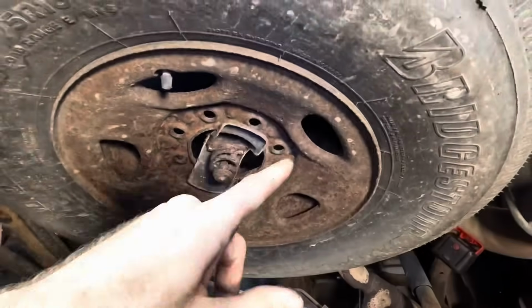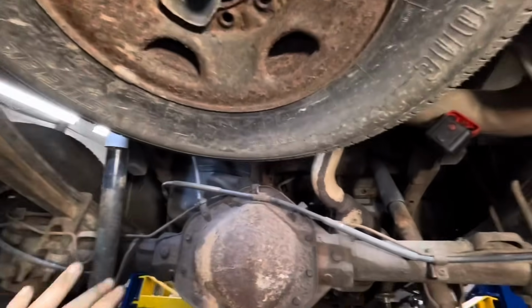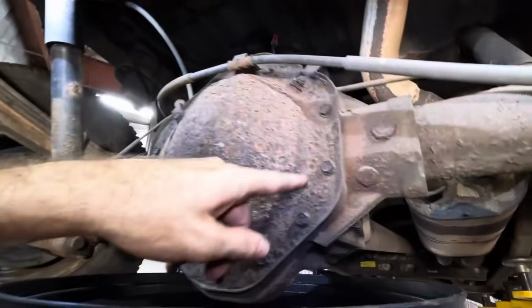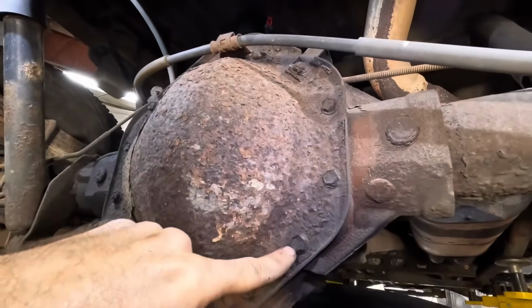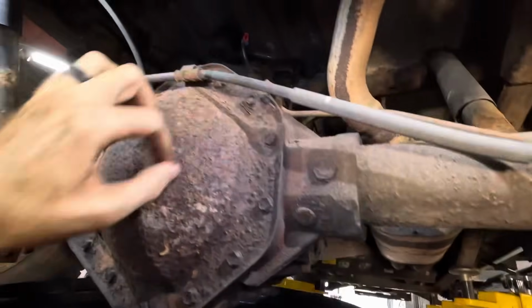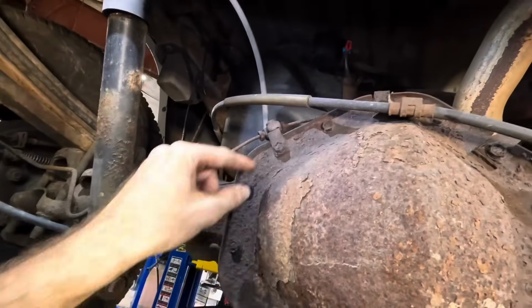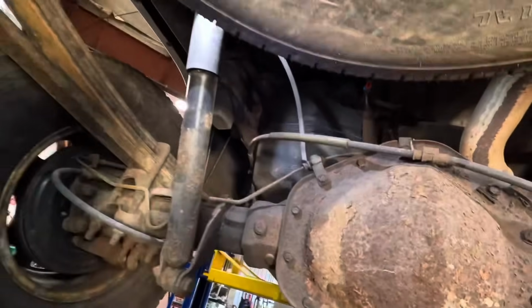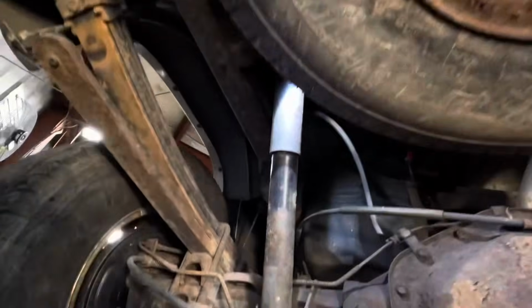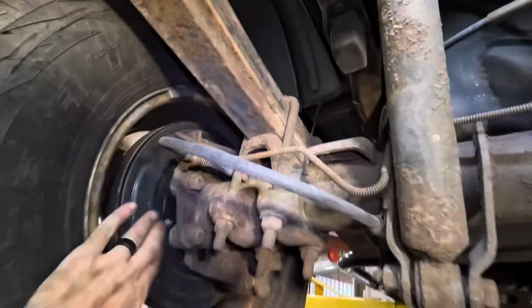All right, so the northern exposure here is starting to expose itself underneath of the back of this truck here. We've got a whole boatload of surface rust, including a bunch that's on this diff cover and its bolts. That's mildly concerning, but I'm pretty sure I can get these guys to come off. Spare tires, that's pretty rough. I mean, it's not horrible back here. We can tell someone showed it some love.